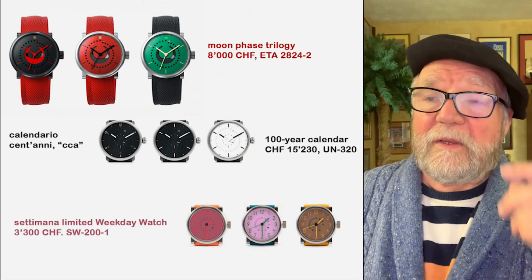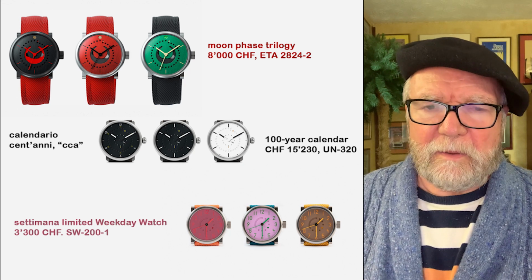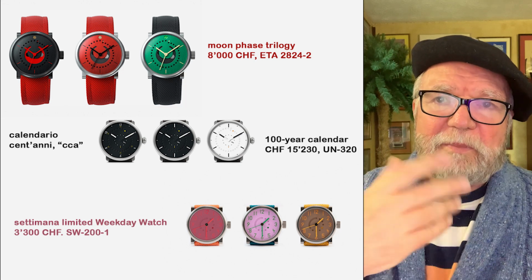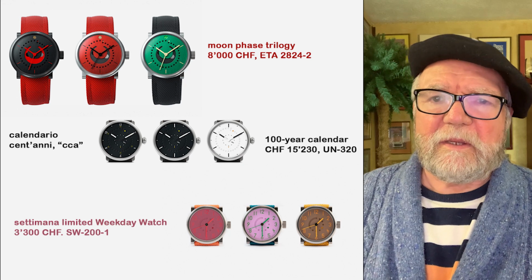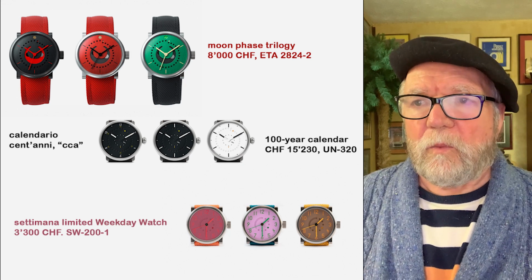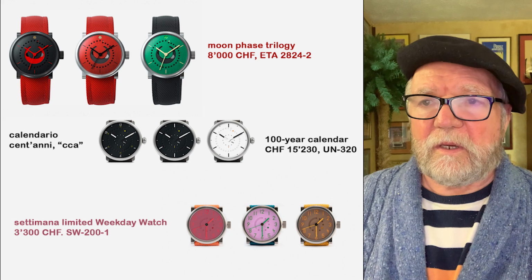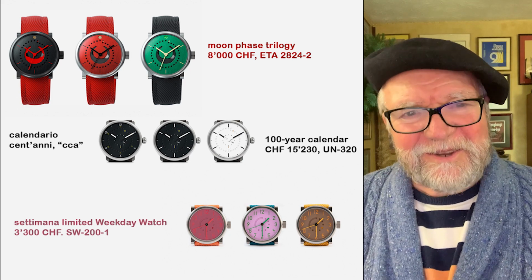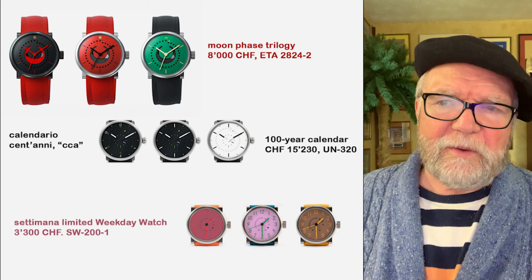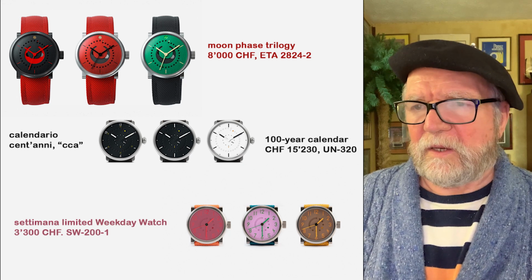Okay, now here are three more sets of watches that were sort of treated separately in the Oechslin Jr. line. They have a moon phase with a particular color set. They have the black and red and green. They have what's called the Calendario Cent'anni, CCA. This is a 100-year watch. 15,230 Swiss francs. Uses the Ulysse Nardin 320. And finally at the bottom is what they call the Settimana Limited Weekly Watch. And this is 3,300 Swiss francs, and it runs on a Sellita 200-1.